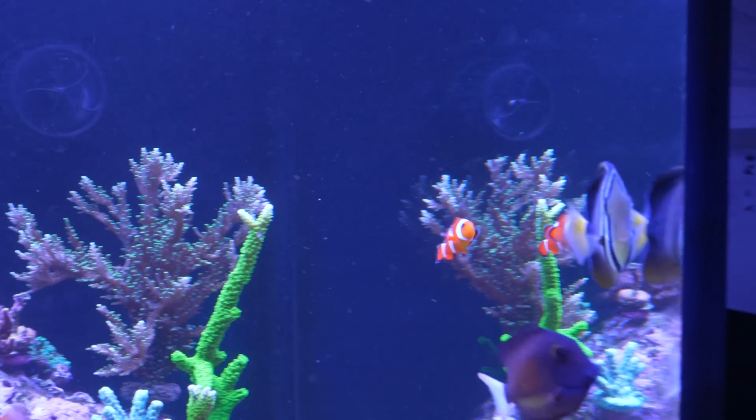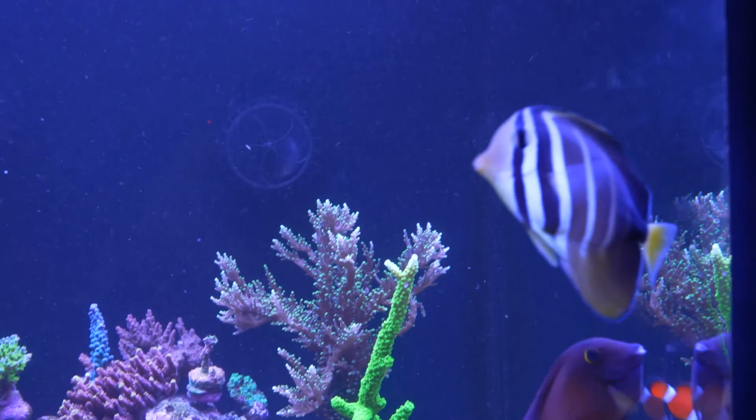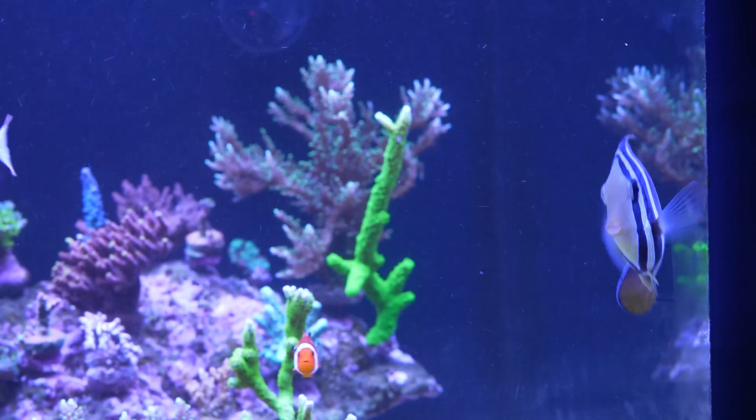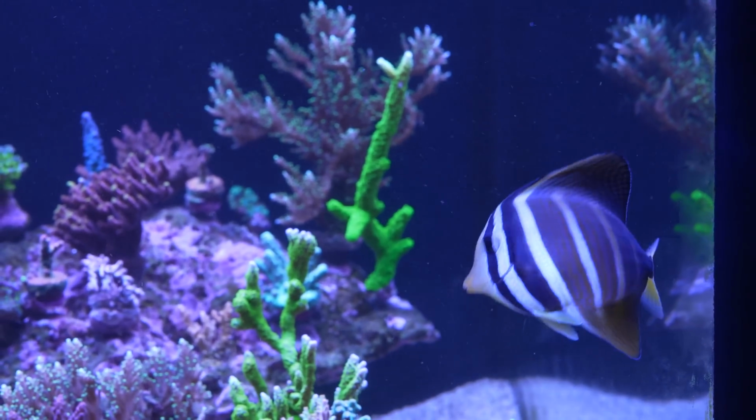Now, speaking of sailfin, this is a gorgeous fish with very unique markings. There's actually two different sailfins.